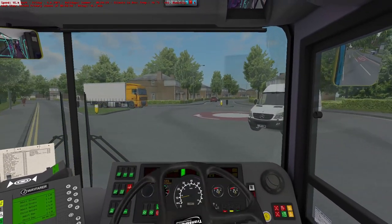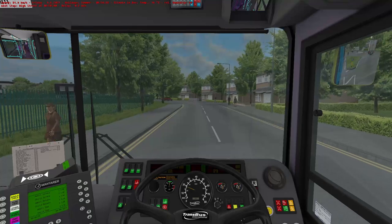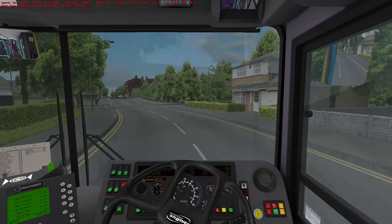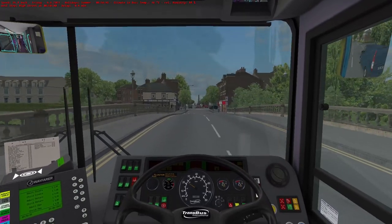It's nice of you to let me go. Give him a little wave. Ooh, I think that was maybe the curb there. I do like these little cobbly bits here. I think they're a really nice touch, and it just breaks up the road a little bit, doesn't it?